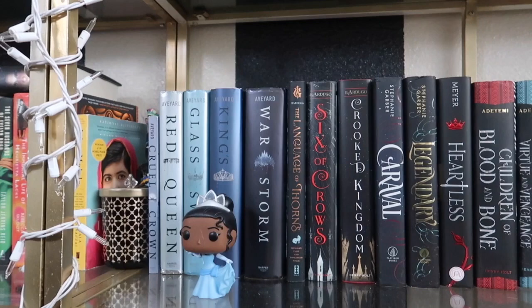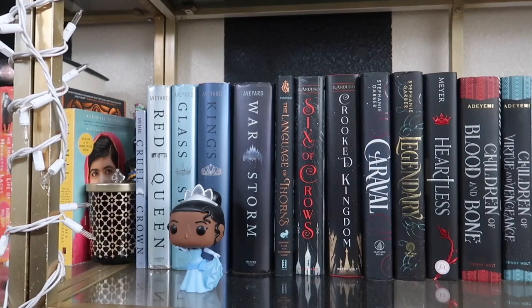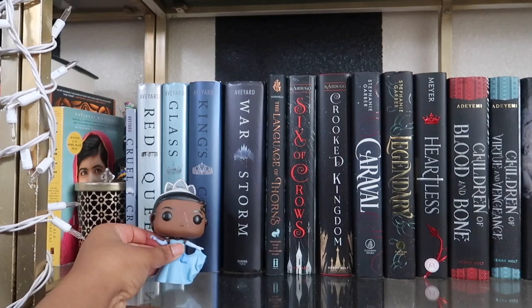The shelf starts on the left with the Red Queen trilogy. I have all four books except for the new one that she released. I still haven't read that one. I don't know if I'm going to read it, but I have Princess Tiana Funko Pop, and I just put that right in there because her blue dress really matches the spines of the series really well, so I really like putting her there. After that, I have my three Leigh Bardugo books.